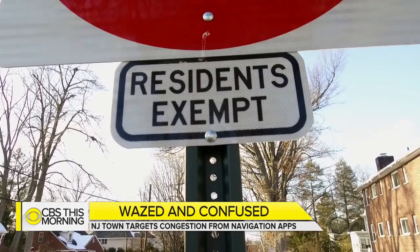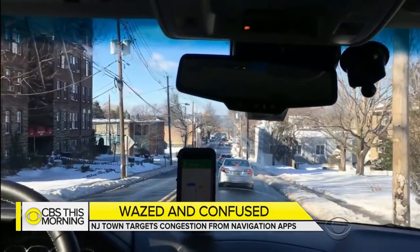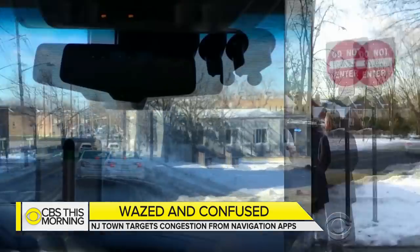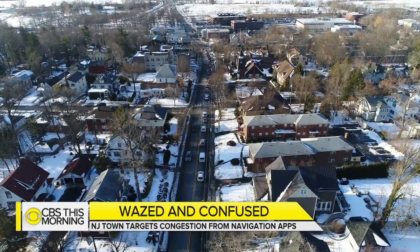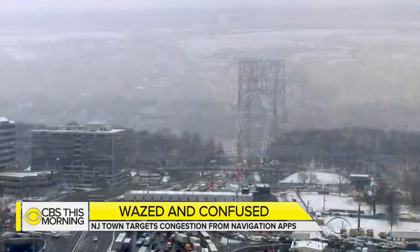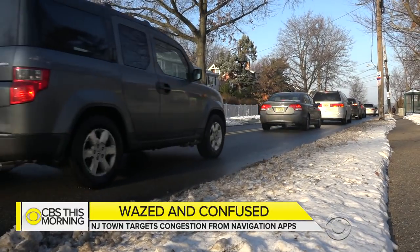It should. This new sign in Leonia, New Jersey, is a low-tech solution to a high-tech problem. There's approximately 60 streets that are going to be closed. The one square mile town lies in the shadow of the George Washington Bridge. It's a small town with a big problem.